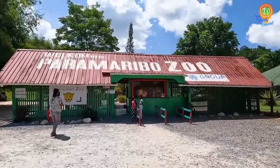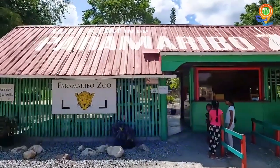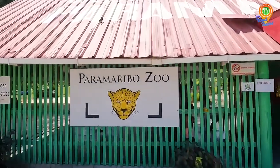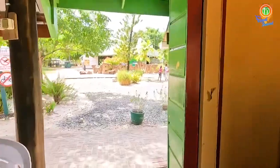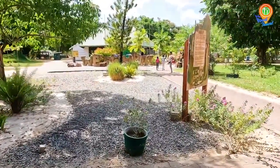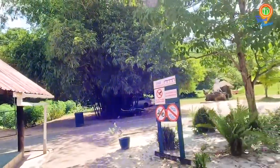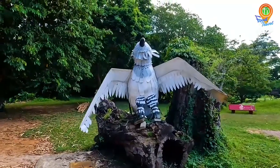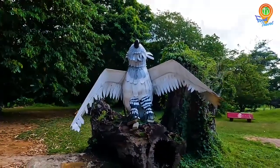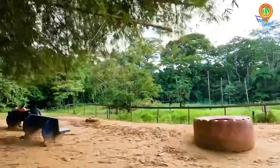Let's say you don't get the chance to go to the interior of Suriname, then visiting Paramaribo Zoo is a handy alternative. Are you interested in the animals of the Amazon? Then you should absolutely visit. You can see pumas, sloths, boas, indigenous snakes, all of the animals that you can find in South America are pretty much in this zoo. So if you're with your children, or you just want something to do in the afternoon, please visit.